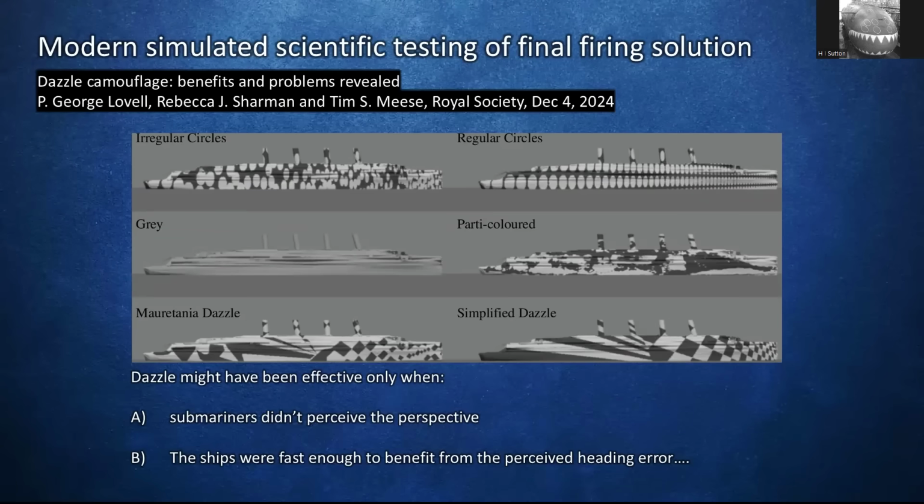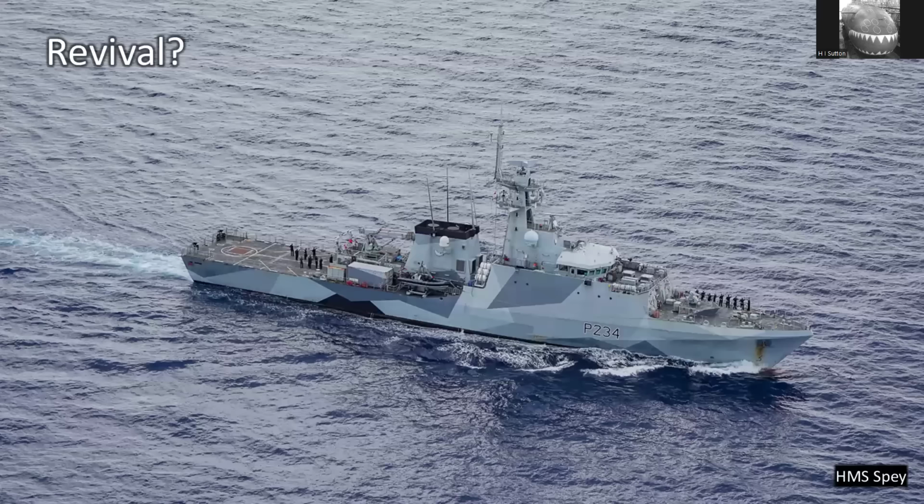And also, even if the submariner got the angle wrong, given the ranges and speeds that things are traveling at, it was only actually going to cause a miss if the ship was traveling fast enough to get out of the way before the torpedo got there. In practice, probably not. So they found that even if it confused the rangefinders, probably wasn't by a lot, and it probably wasn't enough to save the ship. Interesting stuff.